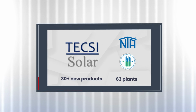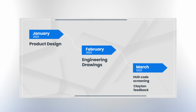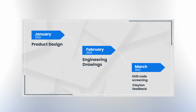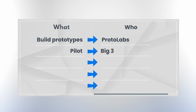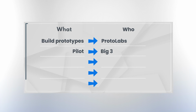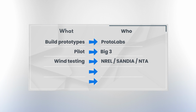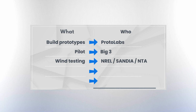In just 11 weeks, we've gone from an idea to detailed CAD drawings that have been signed off by a structural engineer. We've passed the first round of engineering scrutiny for HUD code compliance and have gotten our first round of feedback from the engineering team at Clayton. In the next round, we'll build several prototypes of 2 and 3 panel cartridges using connector protolabs. We'll conduct wind testing at NREL and/or Sandia, plus NTA has signed up as a connector since they have 2 wind testing facilities, plus they're experts on the HUD code.